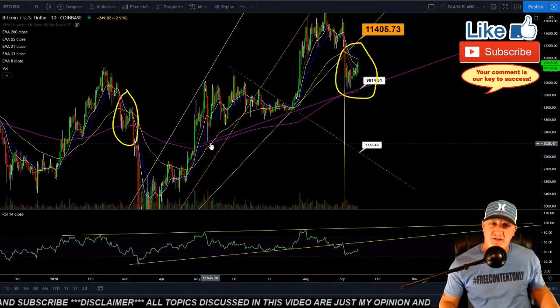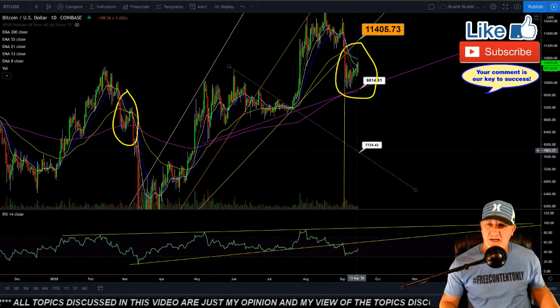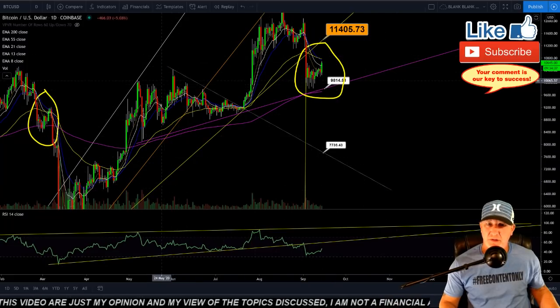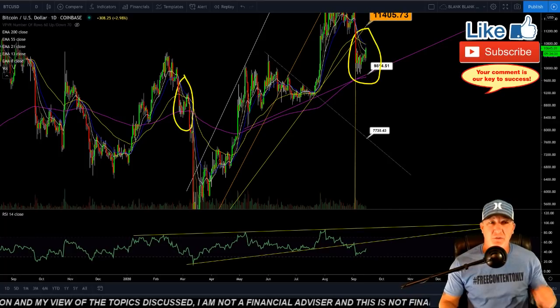We also have this trend line here off the bottom wicks. If we do break this 9,800, our next stop's going to probably be down in this range for the longer term, coming back to test this trend line down here. But we'll keep an eye on it. Let's take a look at one more thing.